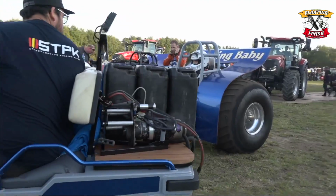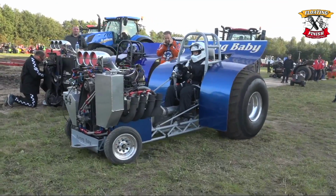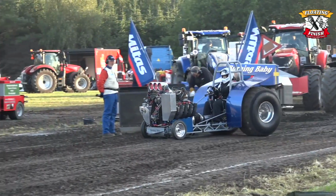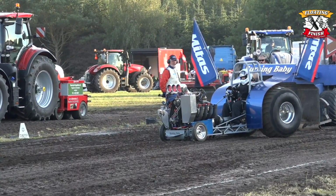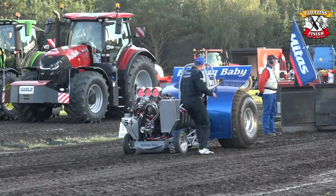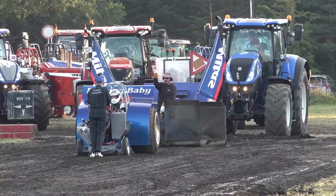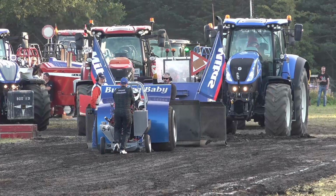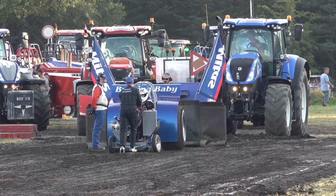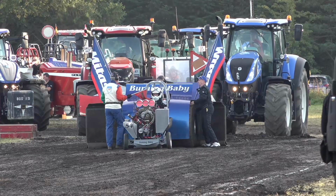So normally the next starter with the second attempt will be the Breaker Junior, but they have some problems, I think. Looks like that. So the next tractor with the second attempt is the Burning Baby. Well, it's a disqualification in the first attempt. So hopefully Julian Nielsen can do it better in the second attempt, in the second run. And on track 2 we have Crazy Green and a 500 kilo modified class on garden pulling.